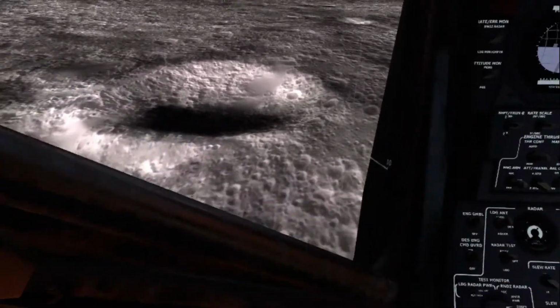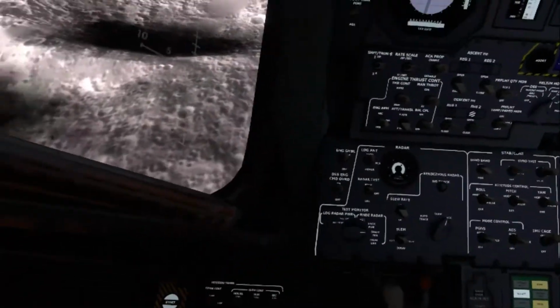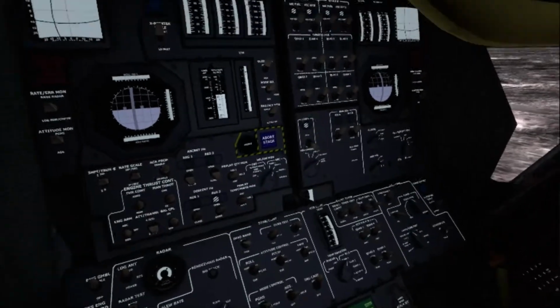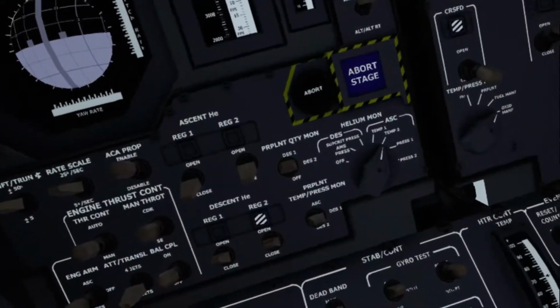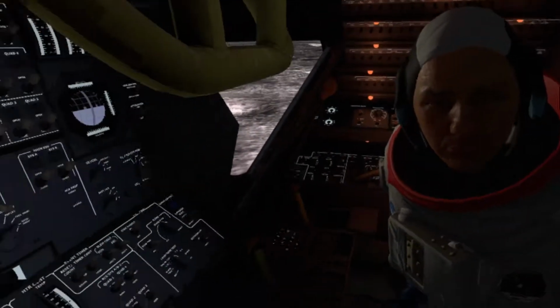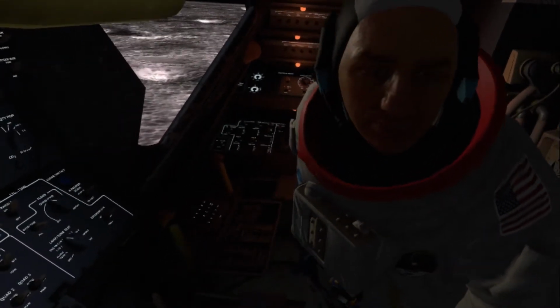Contact light. Okay, engine stop. ACA out of detent. Control both auto. Descent engine command override off. Engine arm off. 413 is in. We copy you down, Eagle. Tranquility Base here. The Eagle has landed.